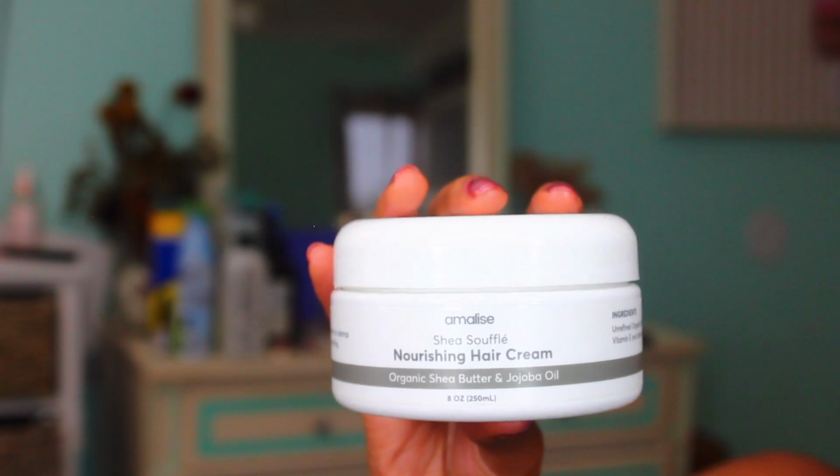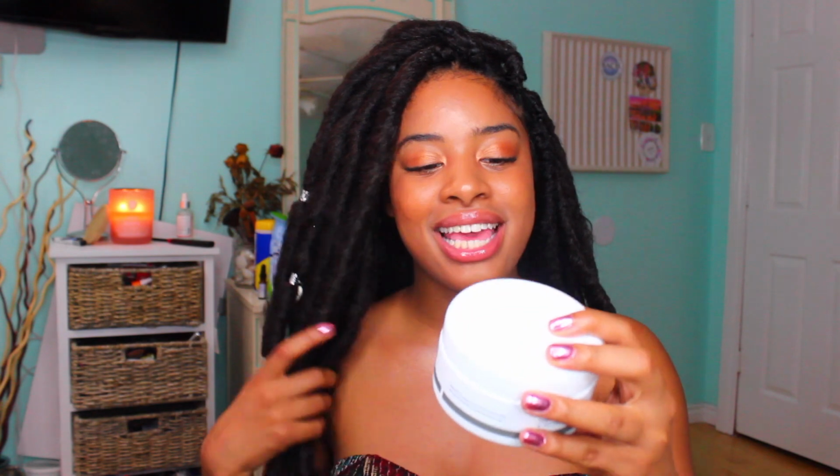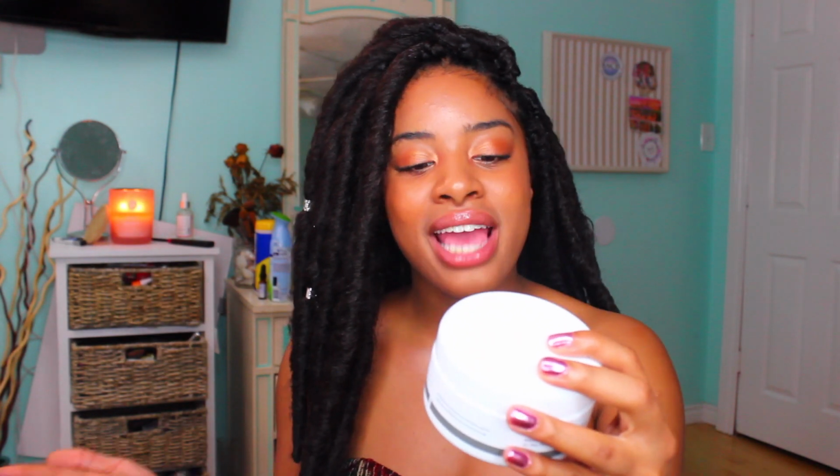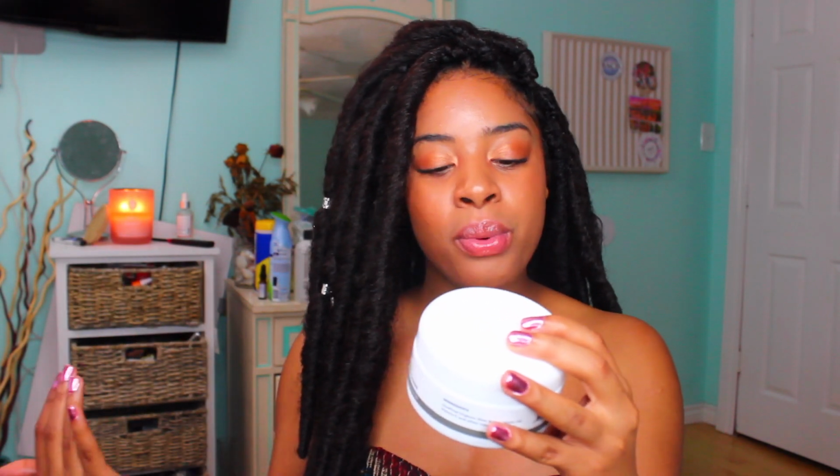It's an organic shea butter and jojoba oil that's in it. And of course, what I love about this again is it has unrefined organic shea butter, jojoba oil, vitamin E, and other natural ingredients. It says here to apply a small portion to damp or dry hair before styling.